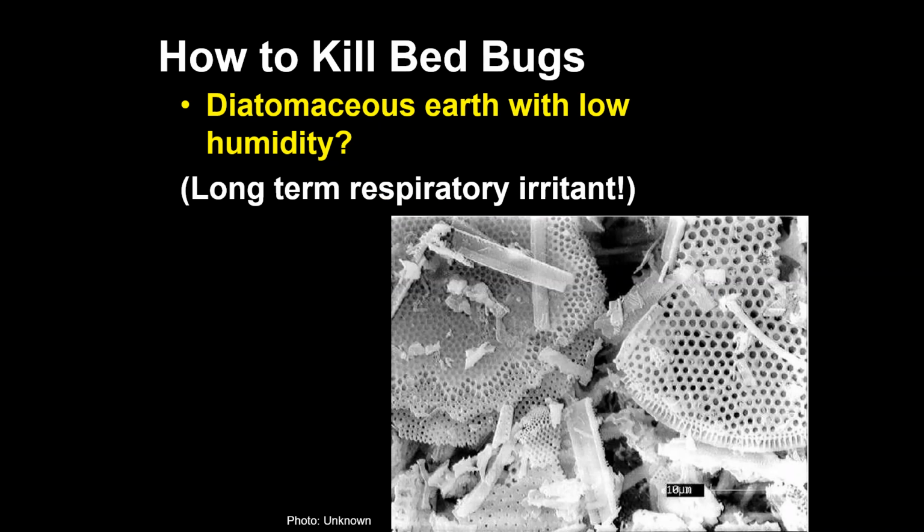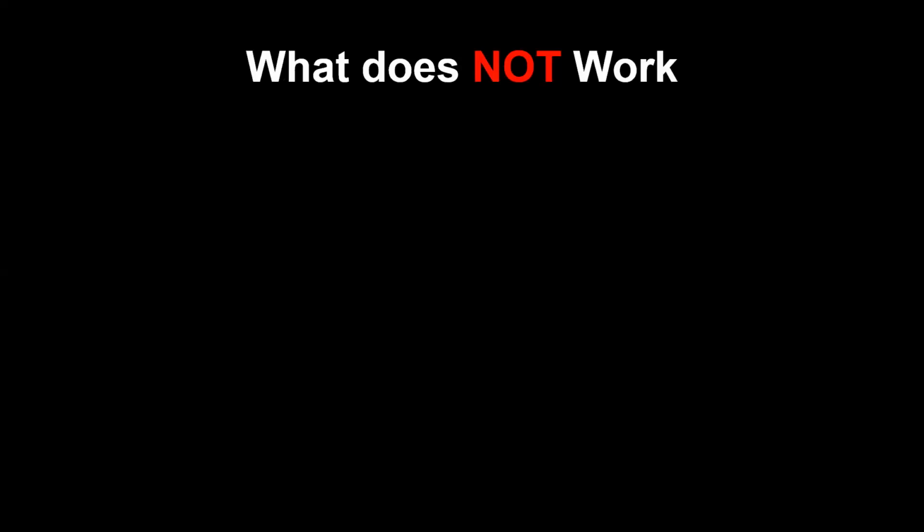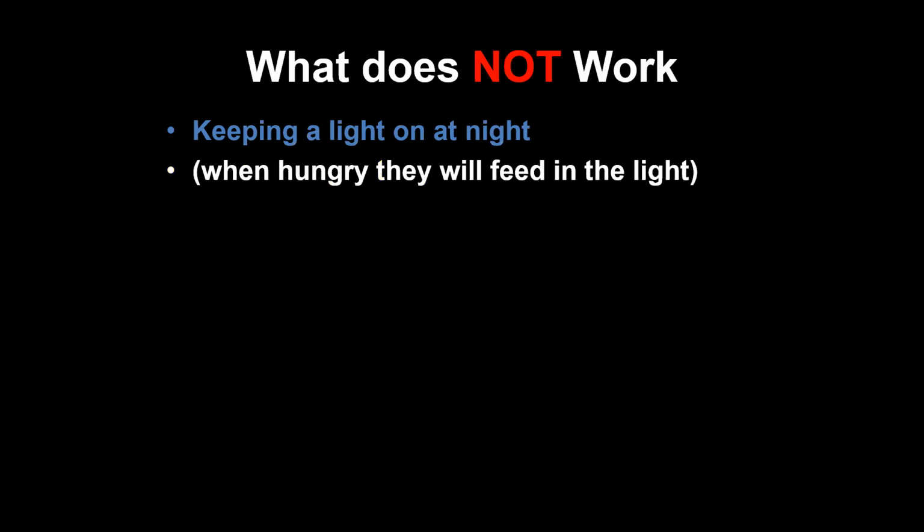But the problem with diatomaceous earth is that it's made out of silica, the same thing glass is made out of. It's very sharp, and it can cause respiratory problems. Bean leaves have been scattered on floors, and they have these trichome hairs that adhere to the bed bugs and get them. So if you see bean leaves on your floor in Costa Rica or wherever, they're there for catching bed bugs. What will not work is keeping a light on at night, because even though they generally feed at night, if they're hungry enough, they will feed during the day.